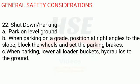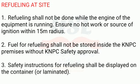22. Shutdown, parking. A. Park on level ground. B. When parking on a grade, position at right angles to the slope, block the wheels and set the parking brakes. C. When parking, lower all loaders, buckets, hydraulics to the ground.